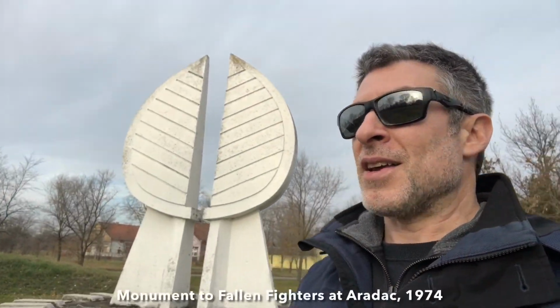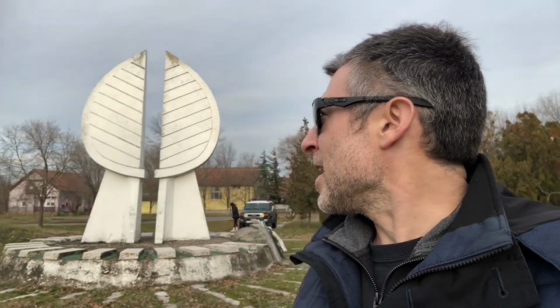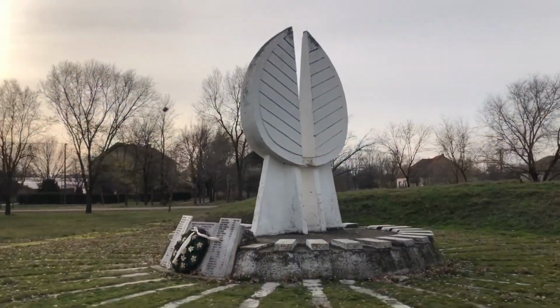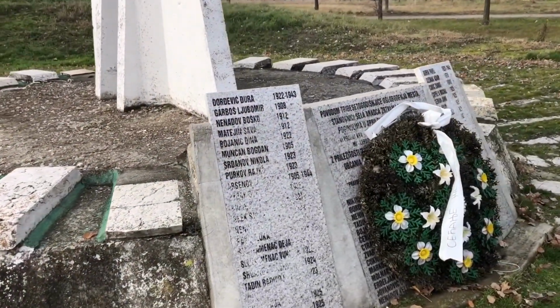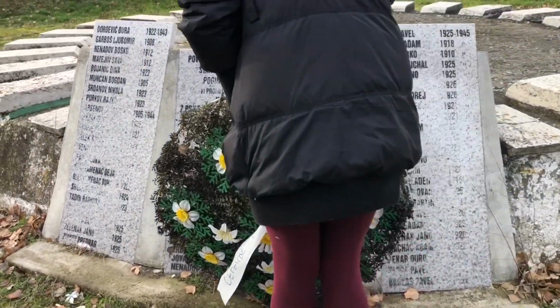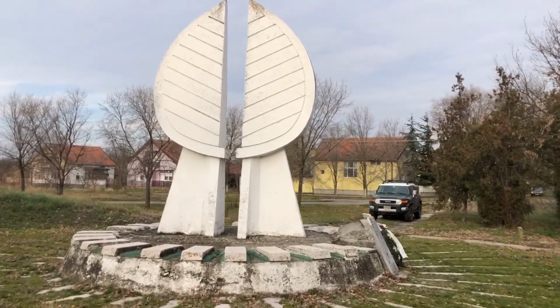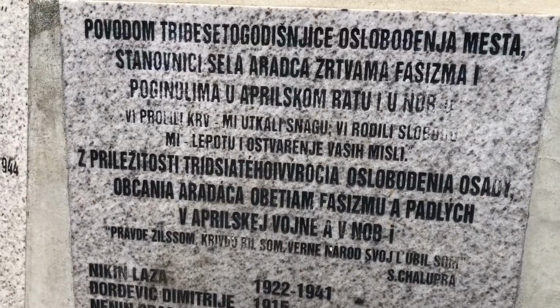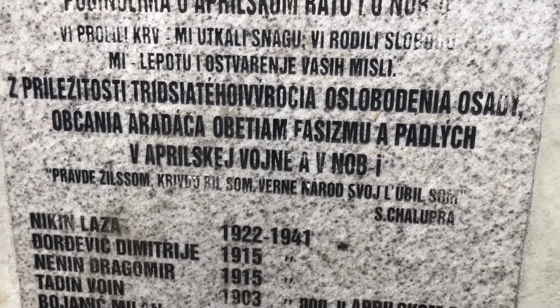This leaf-like Spomenik was put up in 1974 to honor 58 local fallen fighters. This is a monument to the fallen NOB fighters here in Aradac, a town that is 40% Slovakian. I presume these are the 54 fallen local fighters. They all died in April. The same language from the house. And again, this mystery language that is not Serbian, although we are in Serbia.